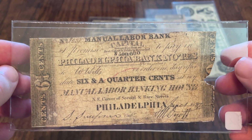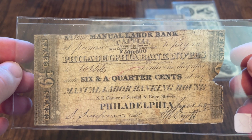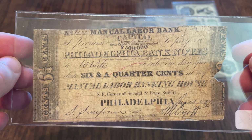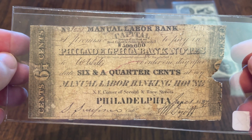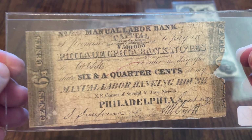Well, everybody's familiar with a quarter of a dollar. Well, if you want half of a quarter, that's 12.5 cents. Well, if you need a quarter of a quarter, that's 6.25 cents. That's where that particular denomination comes from. A quarter of a quarter. So to see that right there, 6.25 cents on paper money, that's most certainly a fractional currency.